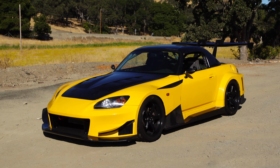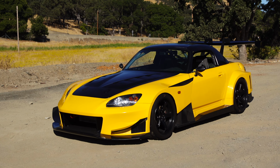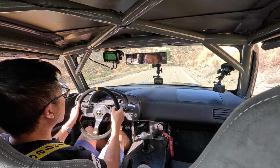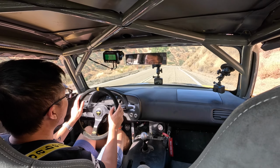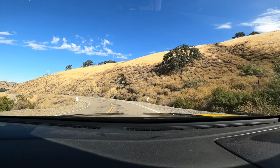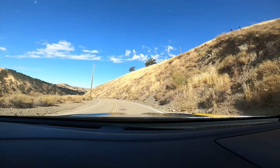There's no way to make this car understeer on a canyon road. What Patrick has done to this car is make the limits 10 times higher, 20 times higher. I don't even know how to quantify it. There's no way to hit the limits of this car on this road.